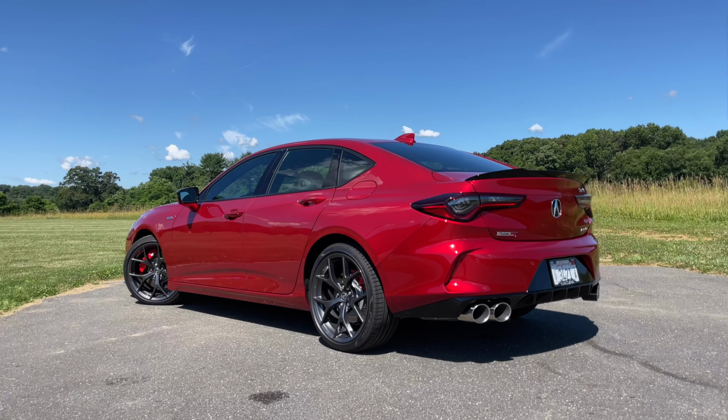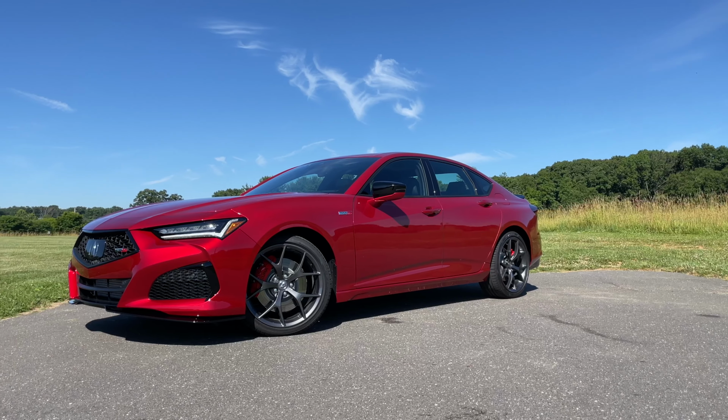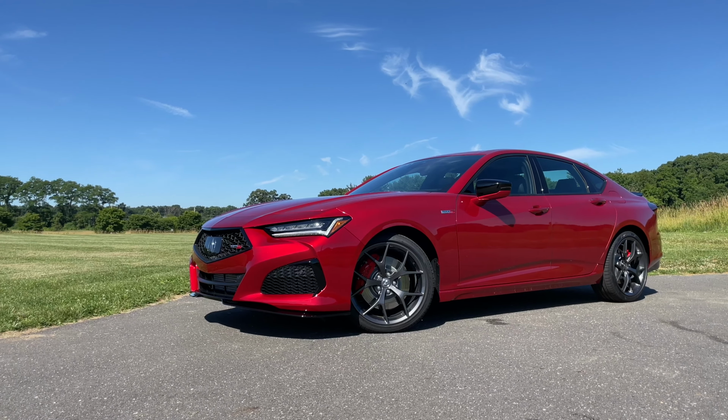This thing is the perfect daily sports sedan, but all that said, is it better than the Audi S4, the BMW M340i, and the AMG C43? Yes and no. To me, the BMW M340i is absolutely the best option in this segment. That car is perfect through and through. But I would highly consider buying this over the Audi S4 and the C43, and when it comes to the price tag, that's where the TLX Type S really shines.